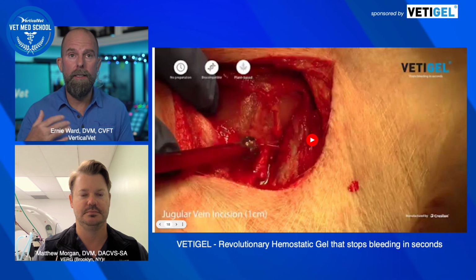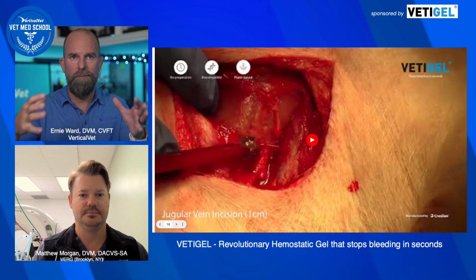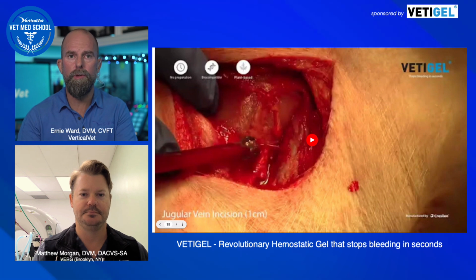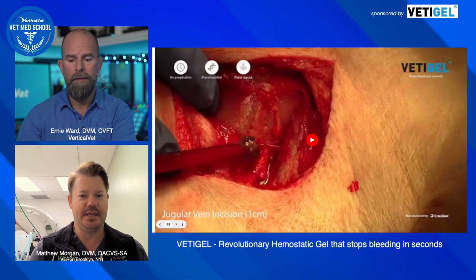The applicator tip is novel because you can really get it in there, as opposed to some of the old powders and foam stuff, where you're kind of just hoping and guessing, but this is really amazing. Any other little technical tricks or advice you might have for a veterinarian who's... They have a new tip that came out.